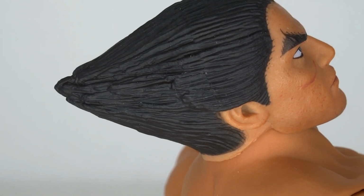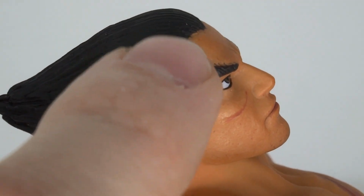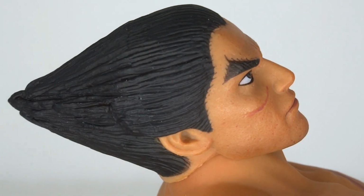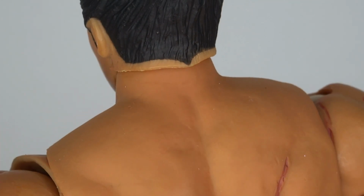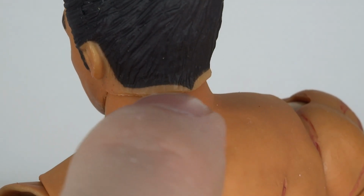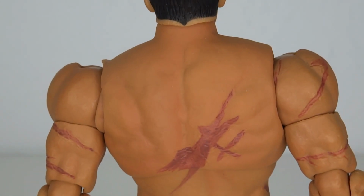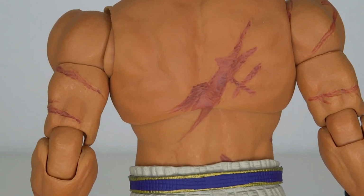The hair is nicely molded. It is sharp at the tip, and there are these simple small hairs that stick out a little bit, and in the back also nicely molded. Well, it looks like it's still molded in hair, but they only painted it over there, so that looks a little bit weird. His body is full of scars and obviously the muscle work.